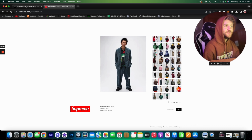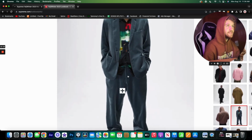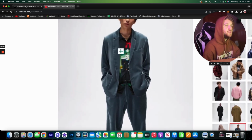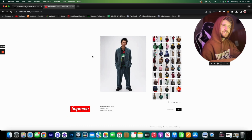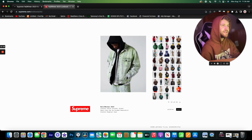Here we have the velvet suit. So I think one suit per season is pretty much on point for Supreme. I like the bagginess of this one. And underneath we have that hell jacket that Tyshawn was just wearing, but on a short sleeve shirt. So that's interesting, like a button up. I like the way the suit looks. I like how you can kind of dress it down just because of the material and how baggy it is. Not something I would wear, but I do think it is cool.